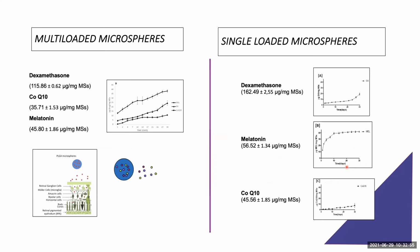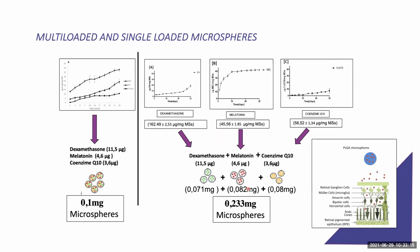So for this reason, we prepared the multiloaded particles, loaded with dexamethasone, CoQ10, and melatonin, so that the drugs were released simultaneously. And we also developed single loaded particles, loaded only with dexamethasone, only with melatonin, and only with CoQ10. For our strategy, only 0.1 milligram of microspheres were injected, and then we calculated the amount of particles loaded with a single agent needed to provide the same dose of each drug.